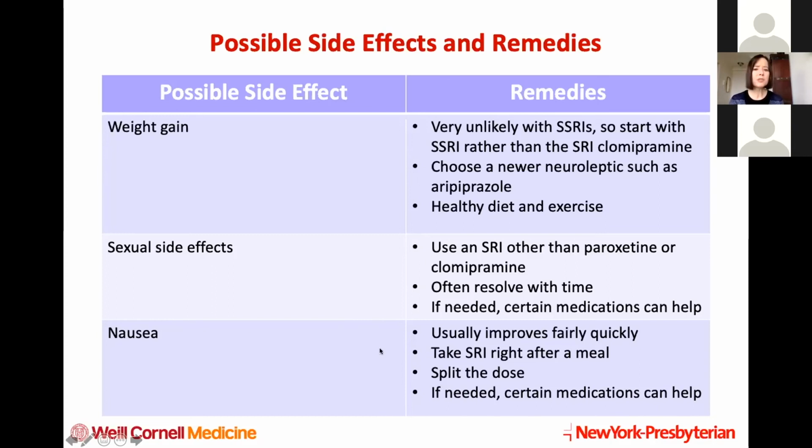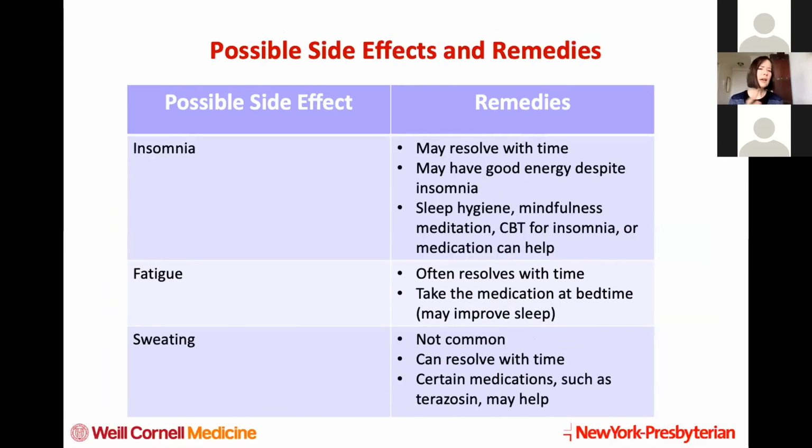Nausea occurs maybe in 10% of people early on. Usually occurs early on if it's going to occur. Usually improves pretty quickly. It can help if you take your SRI right after a meal. It might help if you split the dose into 2 daily doses rather than taking it all at once. And if needed, certain medications can help. Insomnia, maybe 10 to 15% of people, depends on the specific medication you're using, may resolve with time, not uncommonly. And some people have good energy despite not sleeping quite as well. If it doesn't resolve on its own, you can try things like sleep hygiene, which are behavioral strategies to improve sleep, mindfulness meditation, CBT for insomnia, or certain medications can help.